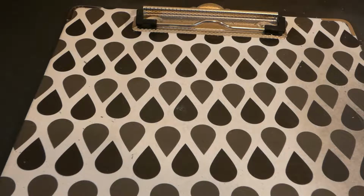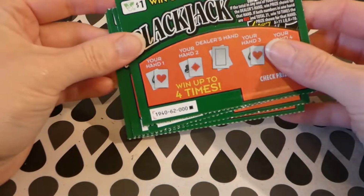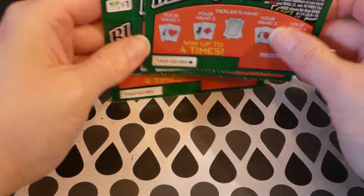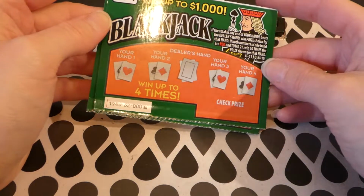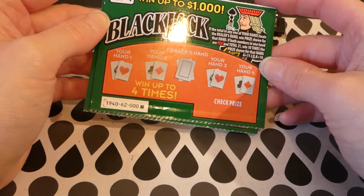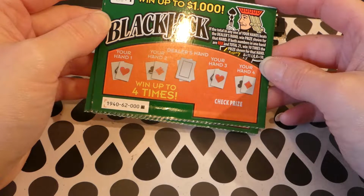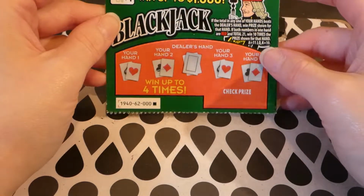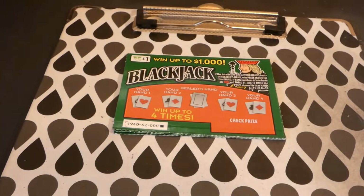All right, so now we're going for the blackjack. Another one of my triple zeros is the last four of the pack. 00 through 003. So on this, if the total in any of your hands beats the dealer hand, you win the prize shown. If both numbers in one hand are red and total 21, win 10 times the prize. Wow. I haven't played this in forever.